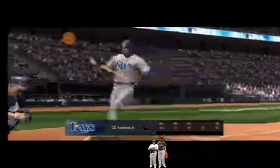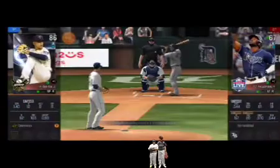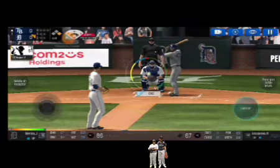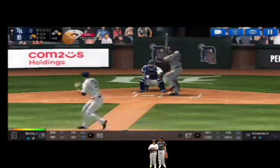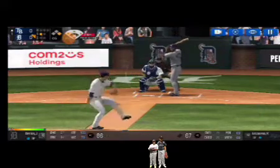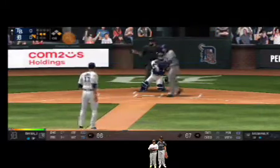Runner on first. He's standing back in the batter's box. He delivers. That's a strike. Strike one. He's in a full windup. Swing and a miss. Strike two.